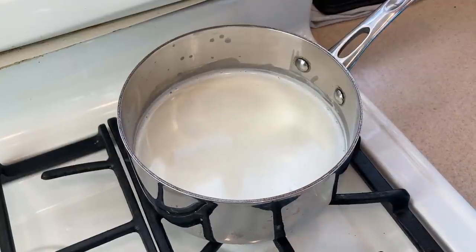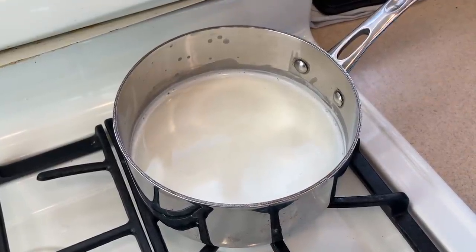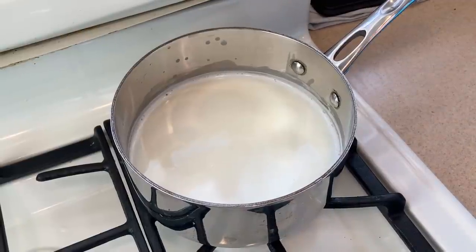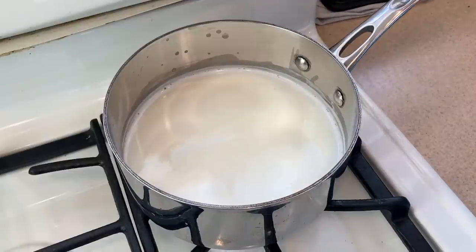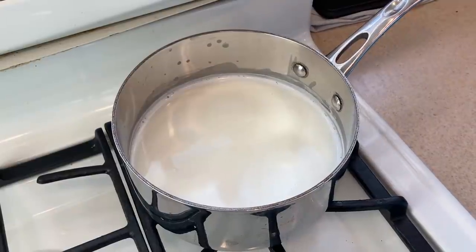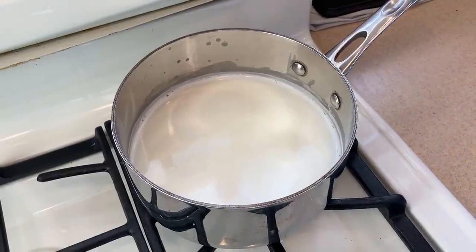You know, so many convenience foods we think we have to buy, we can just make at home with simple natural ingredients, and that's kind of exciting for me. Do not at this point stir it anymore. We're just going to let it simmer for about 35 to 40 minutes.